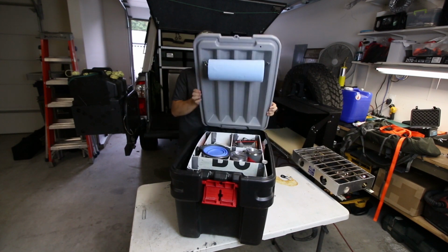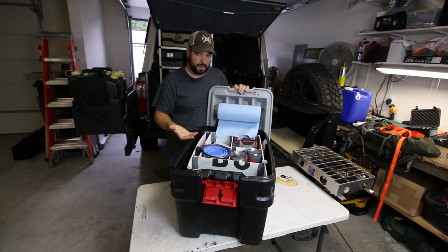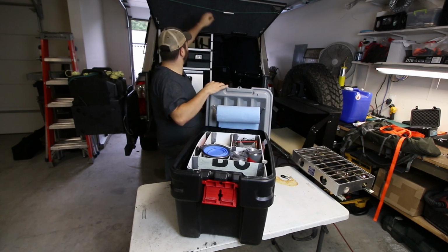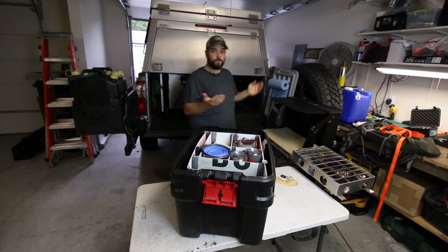First thing, when you open up the tote, I've got a nice little roll of the blue shop towels. I love these things. I try to minimize how much waste I'm having out on the trail. And these things are quite a bit more durable than a regular paper towel. And I can lean this up wherever I need to be able to access it while I'm cooking.